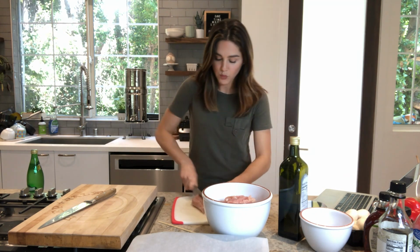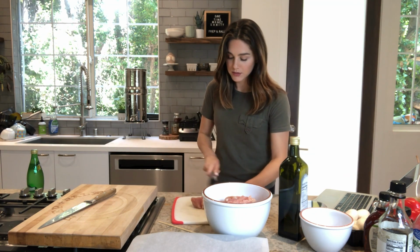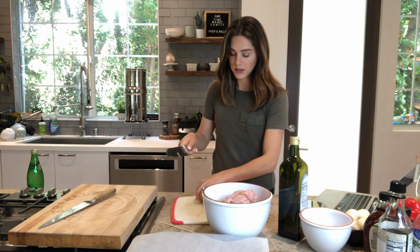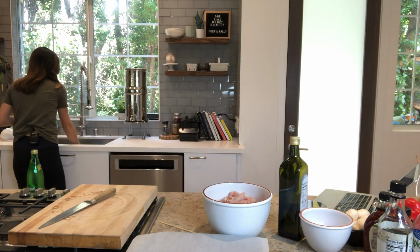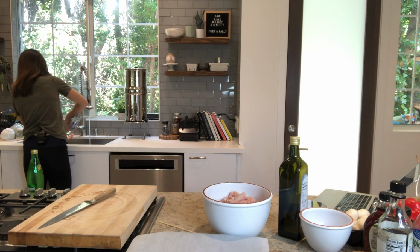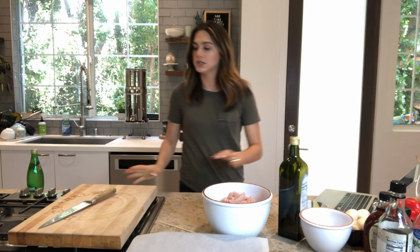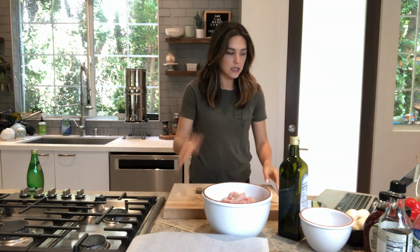And here we go. One more piece of chicken here. That should chop up and throw in. Okay, so throw that into a big bowl and then get rid of this so that we don't cross-contaminate anything. Give your hands a nice wash. So at this point, I could bring this guy back. This is still clean. All right.